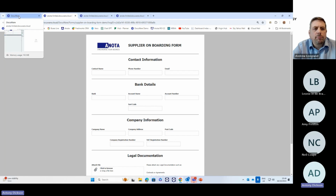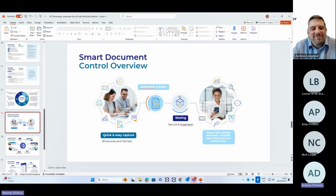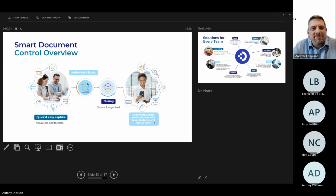I can go on and on and on. If you are looking at AP automation, but you're also considering content management and document management, then DocuWare is most definitely worthwhile looking at. I think I've probably exhausted myself. I'll just click back and finish off my presentation. Run it again.